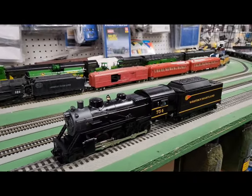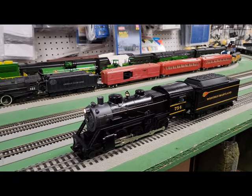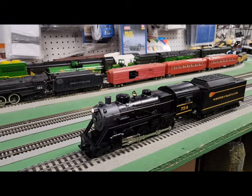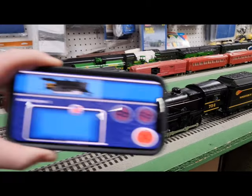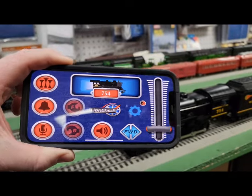So I'm going to add power to it. As you can see, the light's flashing. I got my app here. I'm going to locate my steam locomotive here. I'm going to hit the steam engine. I got to link it. Now I got my engine here.